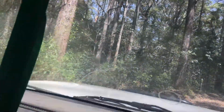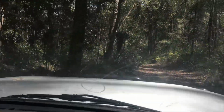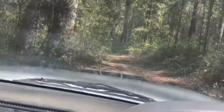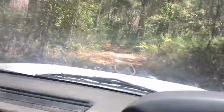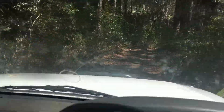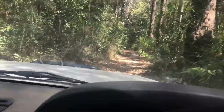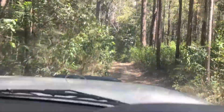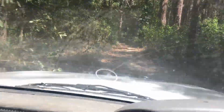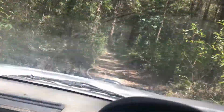Right, here's a crossover. This track here on the left is a much more grade 4 track, and I come up that way, not to, that's very low range, that one. At the moment I'm just testing the motor still. So it's a nice forest drive here. Still just testing the motor.